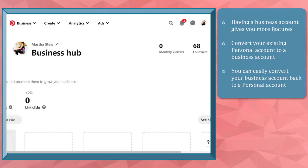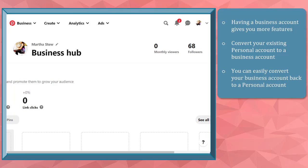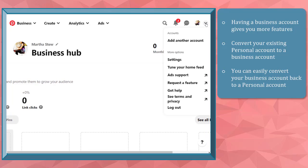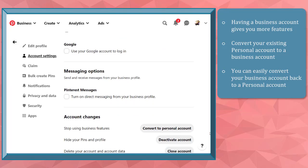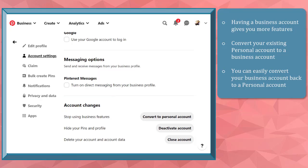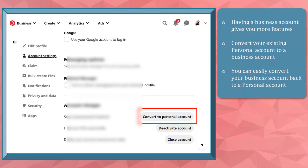If you have changed your mind, it's so easy to go back to having a personal account. Just go to the Settings menu, click on Account Settings, scroll down until you see Account Changes. You can stop using business features and click Convert to a personal account.